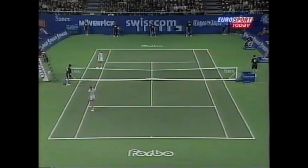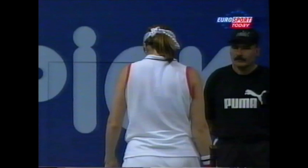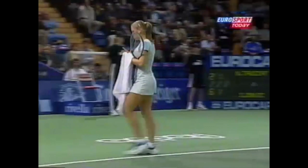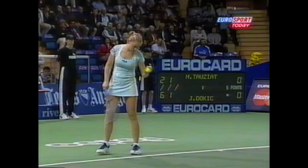The clenched fist says it all. The appetite for winning is insatiable for Jelena Dokic. Three titles all this year, and looking for her fifth final in all. I think what's interesting with the three titles she's won, two of those were tier ones, the Italian Open and Moscow, the Kremlin Cup. They were huge, huge titles to win.